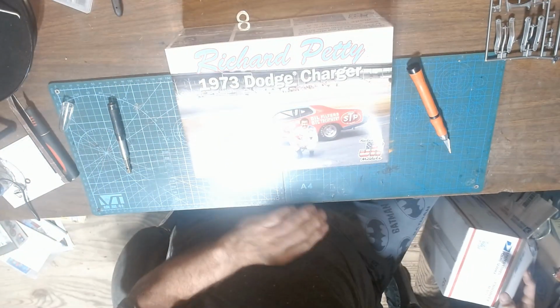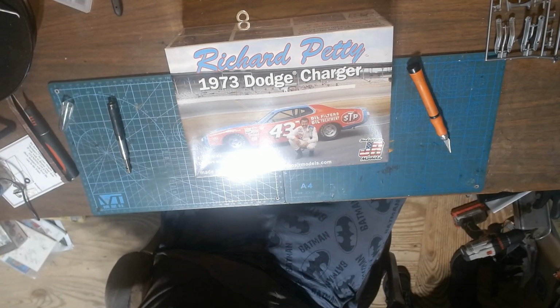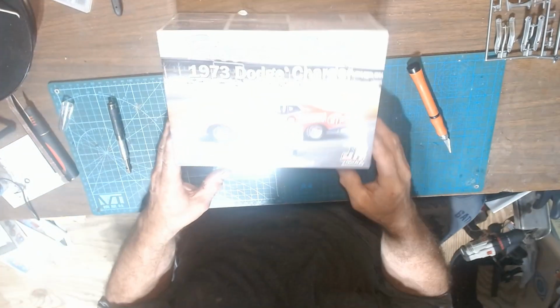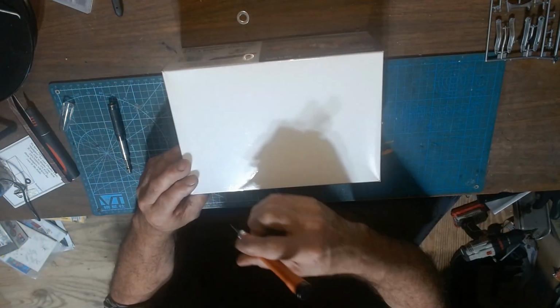All right. What could it be? Boom! Yeah! Nice Richard Petty Salvinos '73 Charger. I know it's not going to have all the things I want, but it's better than what was out there.